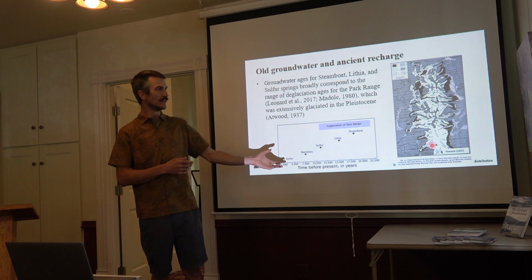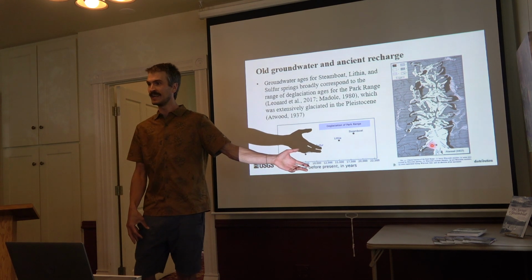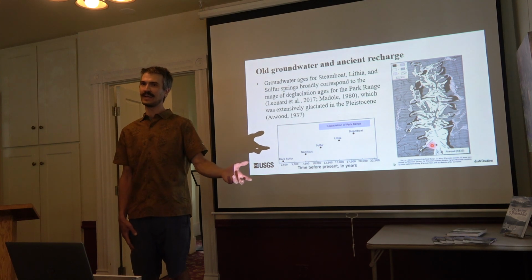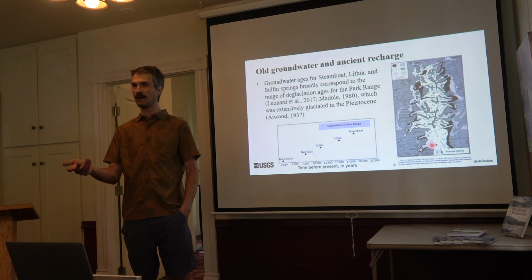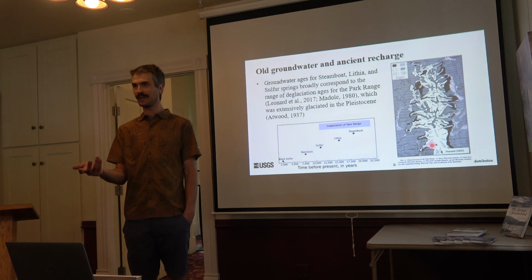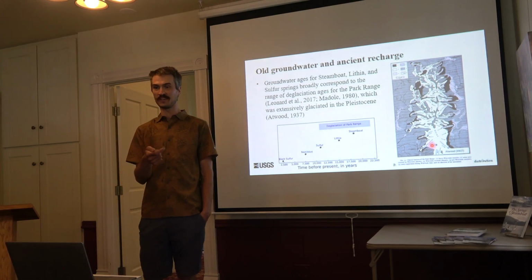So I think that this is probably the coolest result of our study, is that when you're standing on the little boardwalk at Steamboat Springs, you're partially looking at water that was once in a glacier 18,000 years ago and has made a very long trip between that glacier and now.